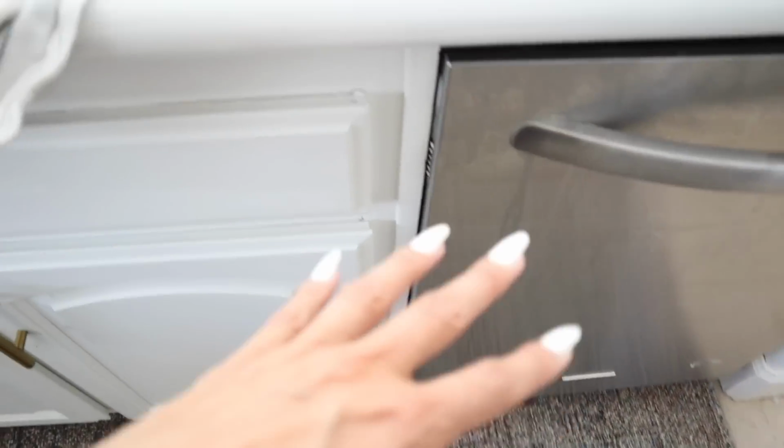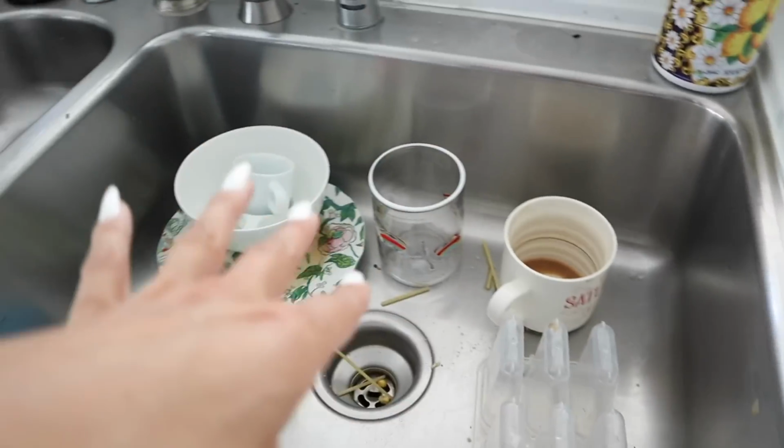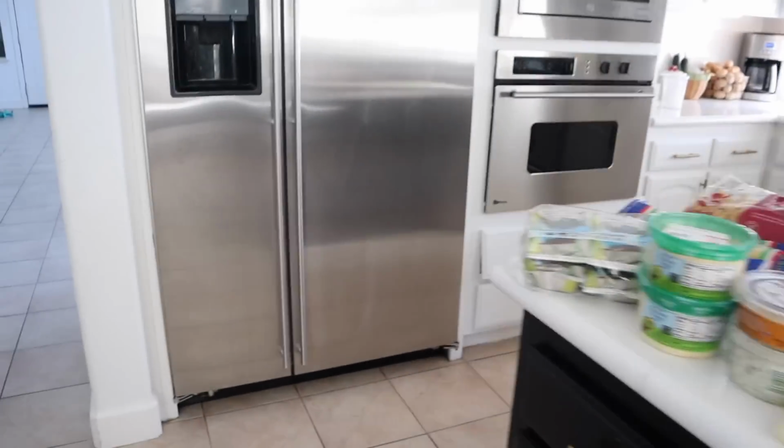So we probably need to get a new one of those. But once I can get all of this in there, we can go ahead and clean all of our fruits and vegetables. So we have that, and then let me take you into the pantry, show you what we have going on here.